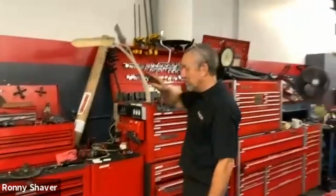I've even seen some cars with little levels, like a bubble level for a house.